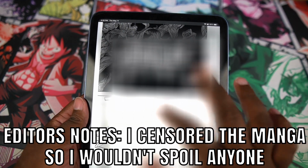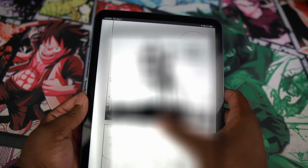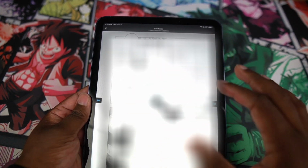Okay, so you swipe. Okay, this makes sense. This is all good. The actual quality of the pages itself looks nice. I'm pretty sure it should look nice, especially since it's coming from a PDF, especially if you buy these manga digitally. So let's see what happens when I just use this.